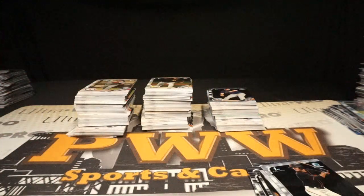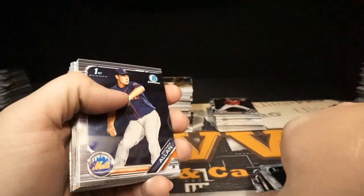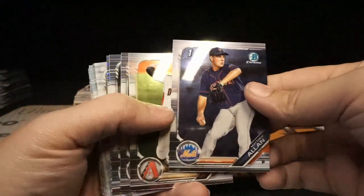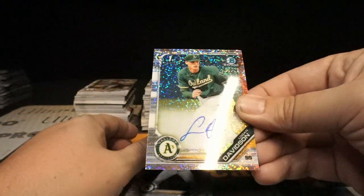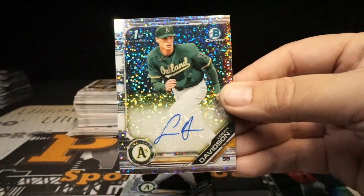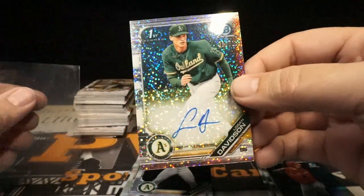All right. I see some green down there. Let's move that. Allen, Mercer, Murphy, India, ooh, look at that, for the A's, numbered to 71. How about a Logan Davidson sparkle auto? Numbered to 71 for the Oakland A's. Oakland, Emmett C.